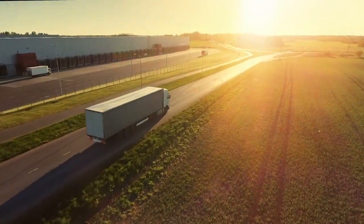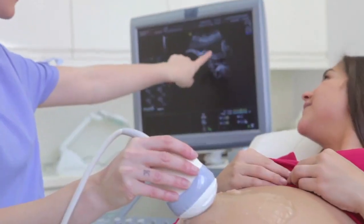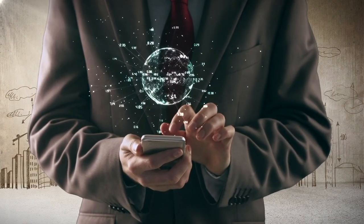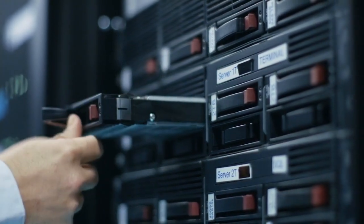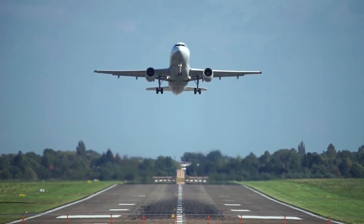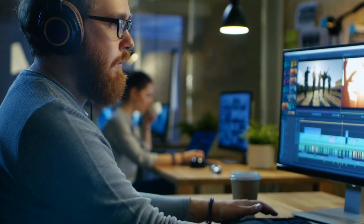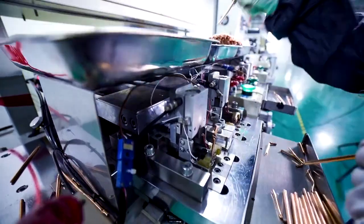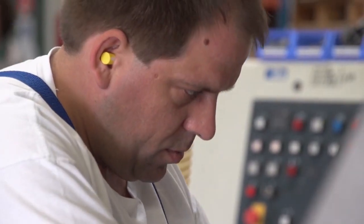The proliferation of innovative electronics, combined with disruptive trends across a wide variety of industries, is changing the technological landscape. Mobile devices, electric and autonomous vehicles, hyperscale data centers, next-generation aircraft, telecommunications equipment, and cutting-edge consumer electronics, matched with Boyd's unprecedented technological leadership in thermal management and environmental sealing solutions, are creating our roadmap to the future.